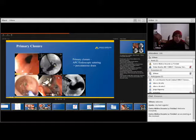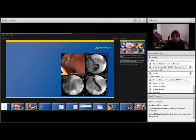And here, initially, you can see that the leak is present, and now you can see that the majority of the leak has been closed. So if it is an early presentation, if it is a small leak, and if it's what we call a low-grade stenosis, so you can see here the antrum is filling much before the leak is filling. So if it's a low-grade stenosis, then these patients can be managed with primary closure.